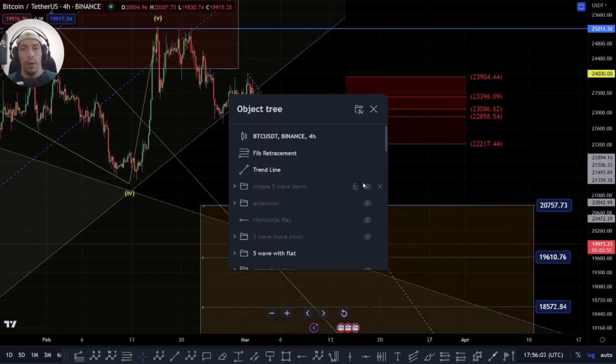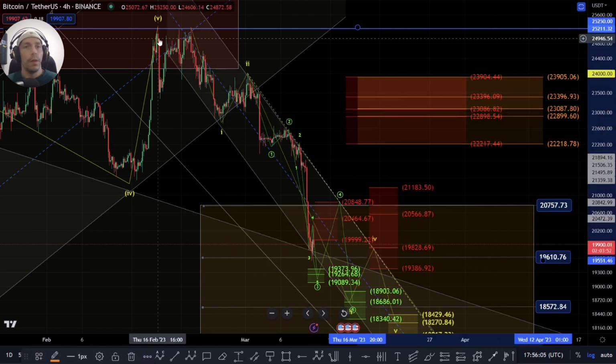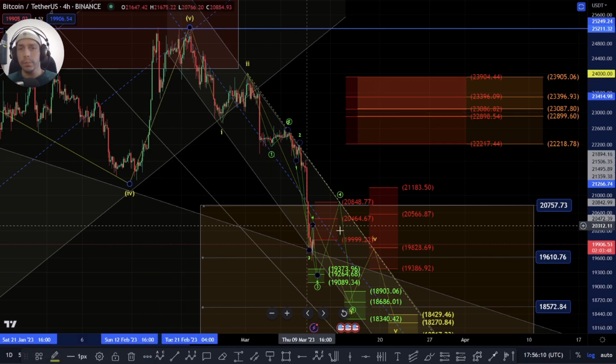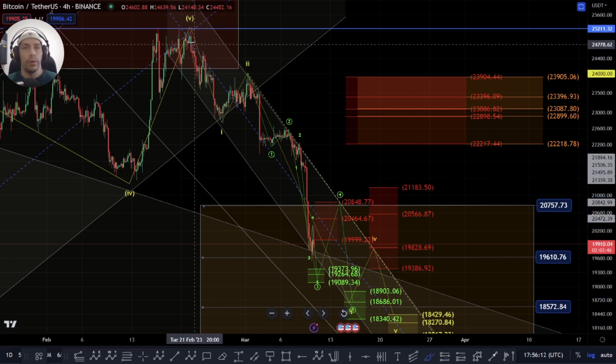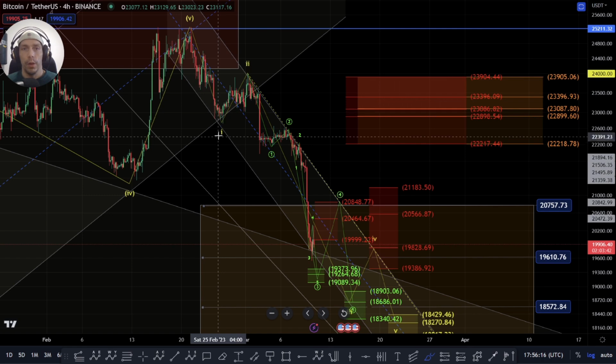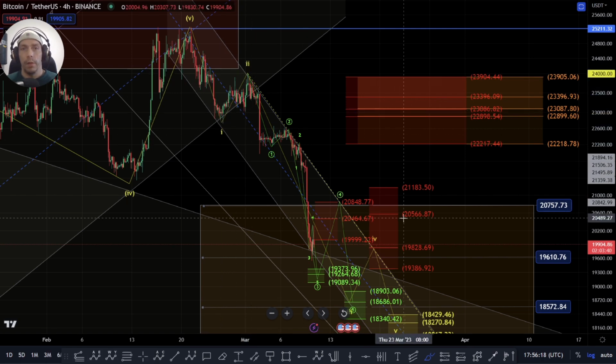So the way that I'm currently looking at it, well, this is the way that we would look at it if it's into this high point here. And I've been looking at this structure as just basically a 1, 2, 3, 4, and a 5 into this low. Then potentially looking at this as a wave 2 to the upside.